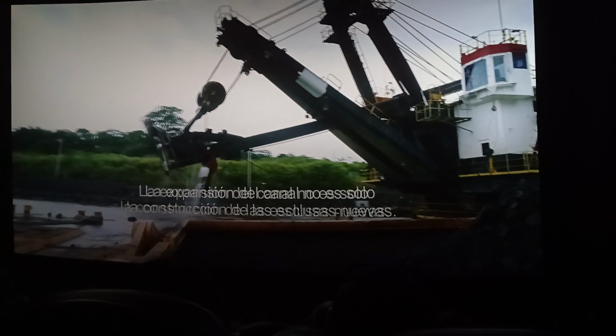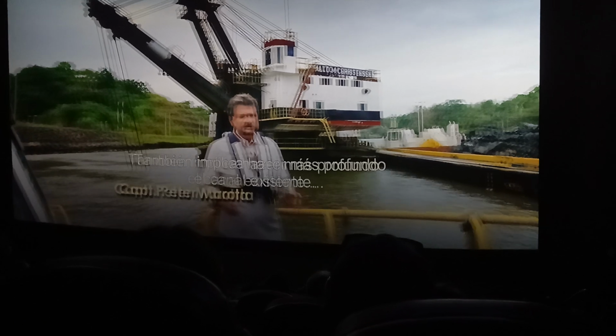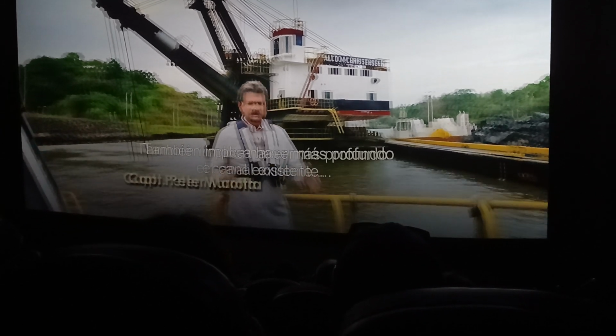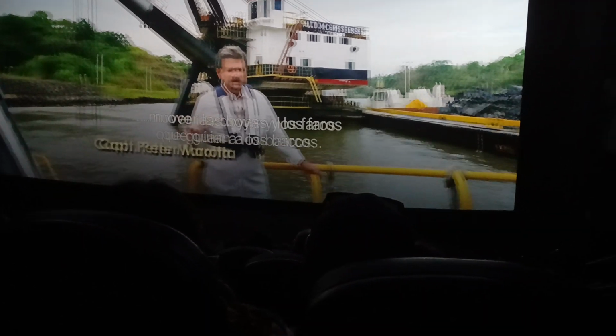The expansion of the canal is not just the building of the new locks. There is involved the deepening of the existing waterway, the widening of the waterway, the moving of the buoys and the lighthouses that guide the ships through.